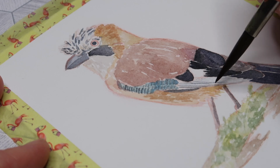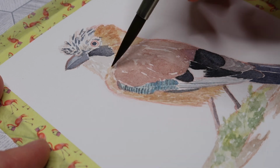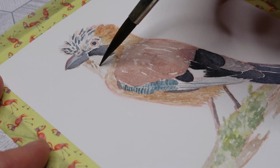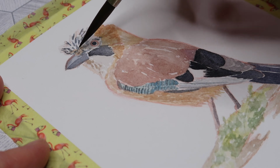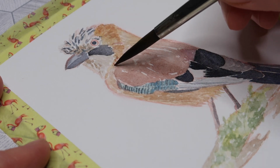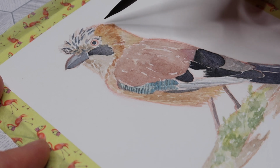But I think that I wanted to keep it in a similar style to the zebra finch that I did. So I started with watercolour, and then when I got to a certain point with the watercolour, rather than putting too much detail in with the watercolour, I decided to move on to coloured pencil and put a bit more of the detail in with the coloured pencils. And that's what I did with the zebra finch. So it's something that I'm going to keep doing throughout the bird series, just to keep them all tied together with the style of them.